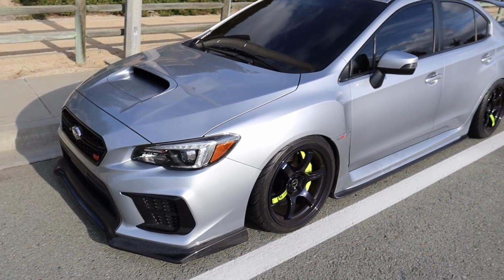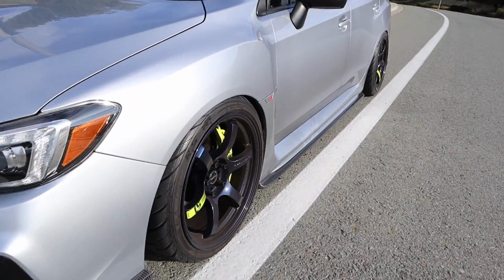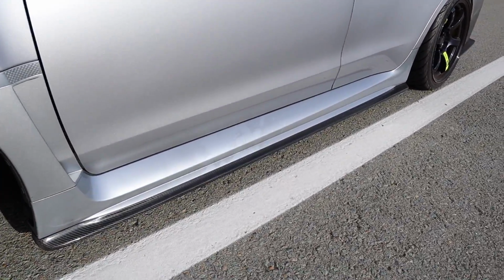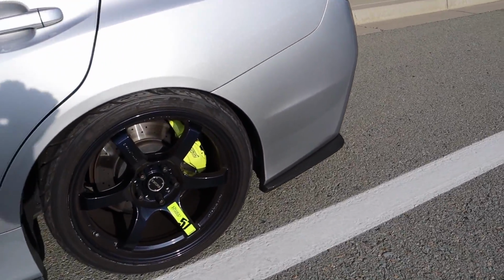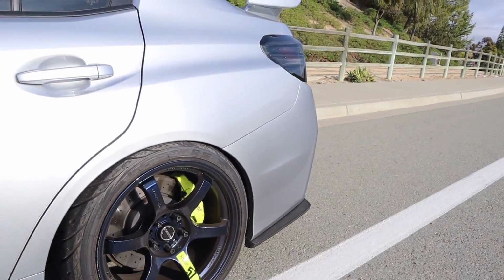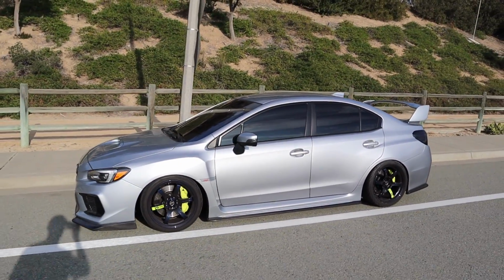on the car. As you can see on the car right here, we have a super sick carbon fiber front lip. Moving to the sides, we have carbon fiber side skirts. And last but not least, we have carbon fiber rear spats for the car. All by OLM. It's pretty much a matching lip kit for the STI. It looks freaking good. I'm so freaking happy with how it came out. Overall, it just made the car look 100 times better.